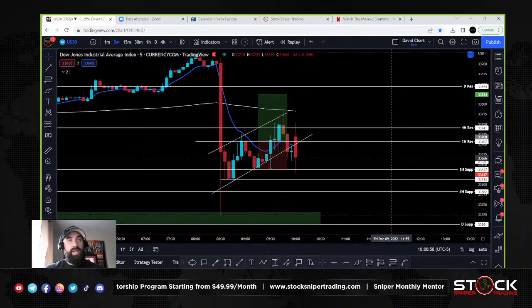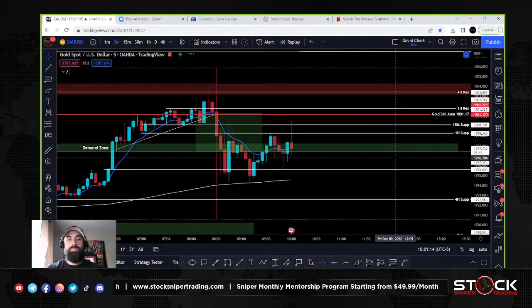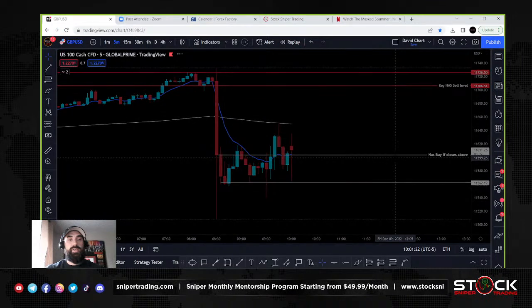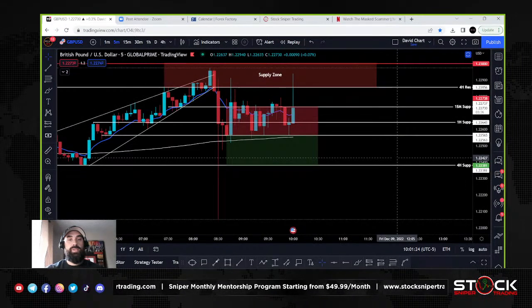If it does break below that hourly, though, I'm watching the first 5 minute close. Okay, gold is still holding. Look at NASDAQ here, not doing too much. Okay, this is all manipulated now, guys. Look at GU here, too. Still.